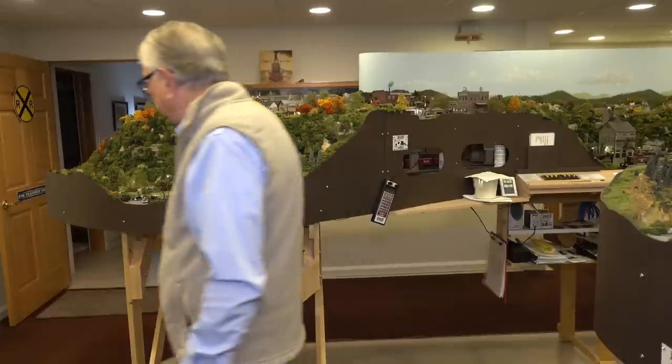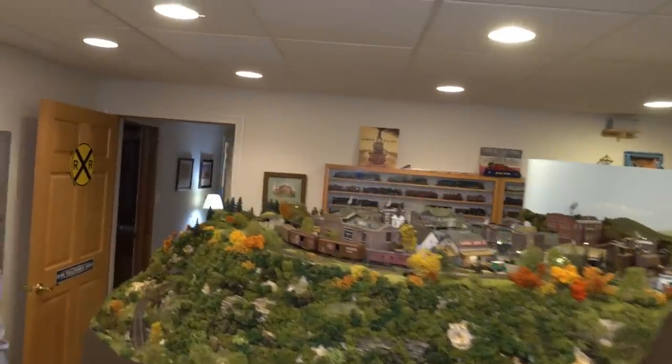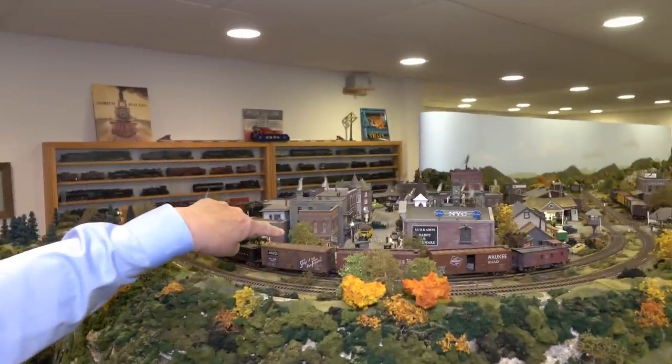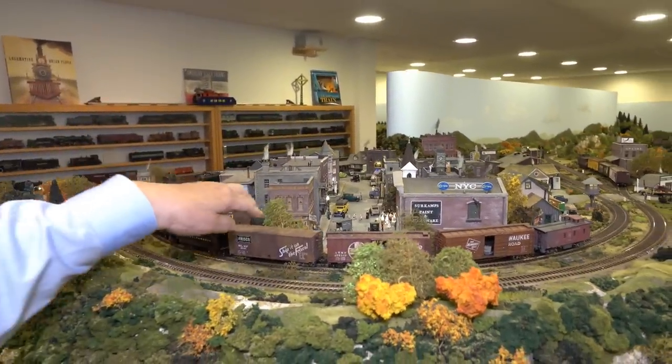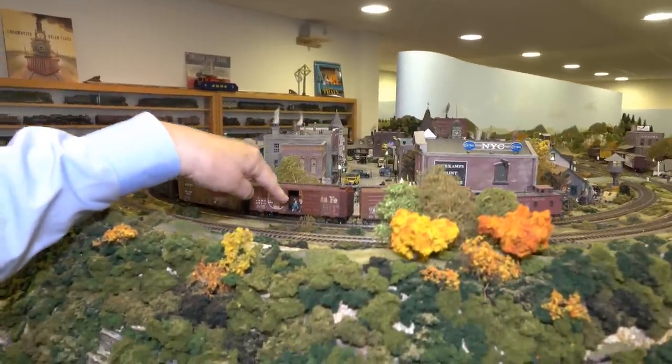And coming around here to this side, maybe you can get a good view of going up the street here. I'll move this train just a little bit. You can see the hobos.